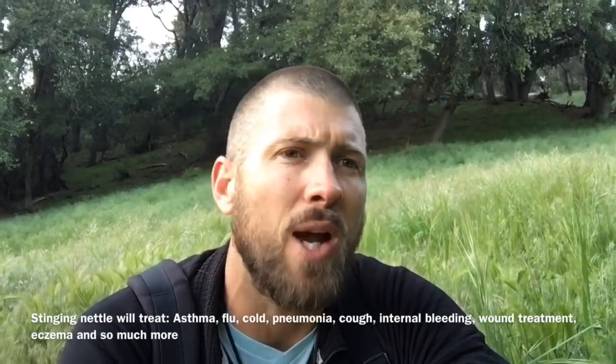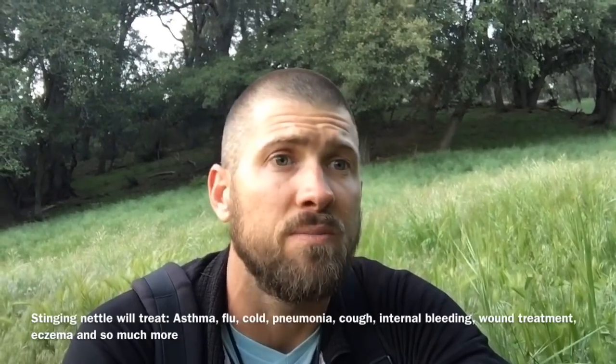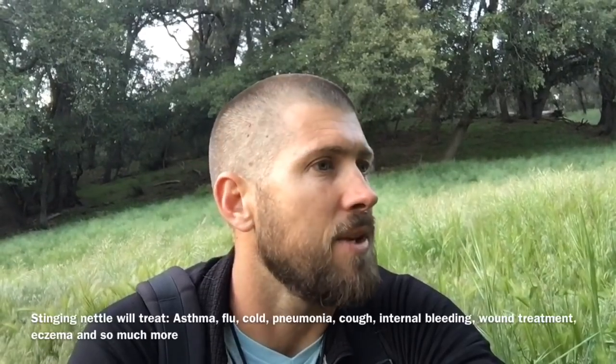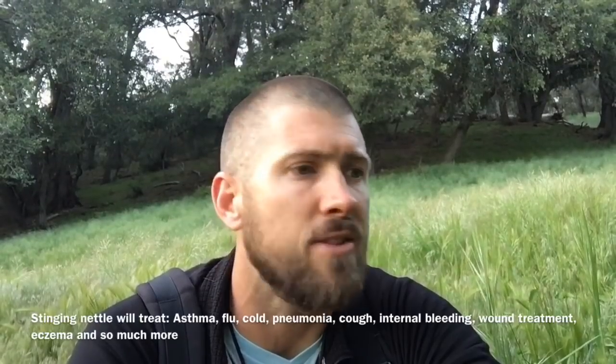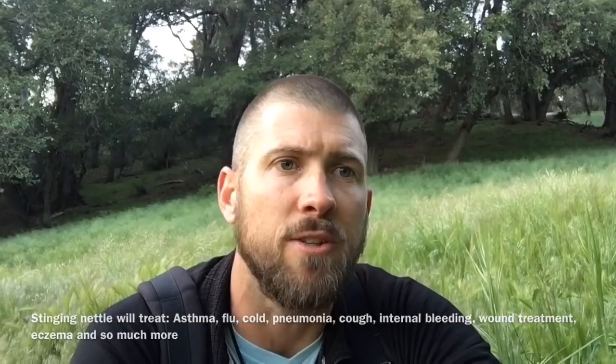And I've always been quite surprised at how I'll eat a bowl full of nettle, and for some reason I'll be full, which is, for me, I need to eat a lot of salad in order to be full, but there's something quite special about these plants. Another cool little fun fact about stinging nettle is the stem can actually produce some tinder.